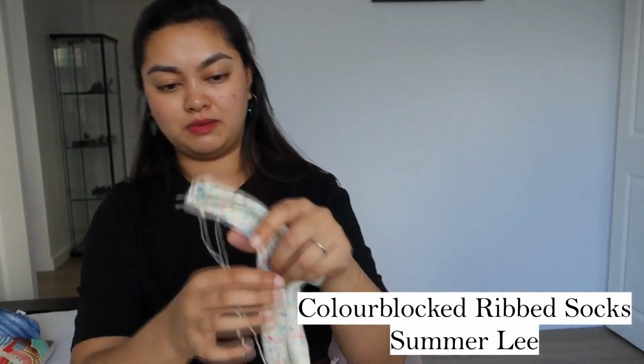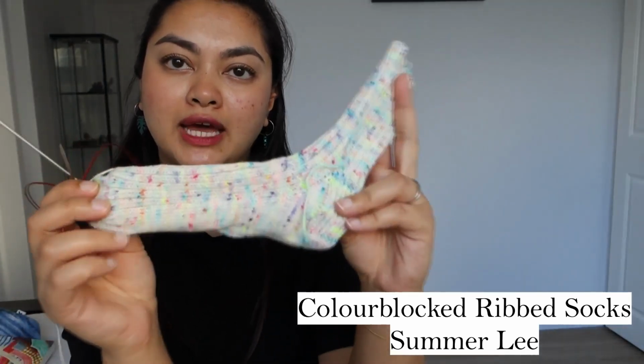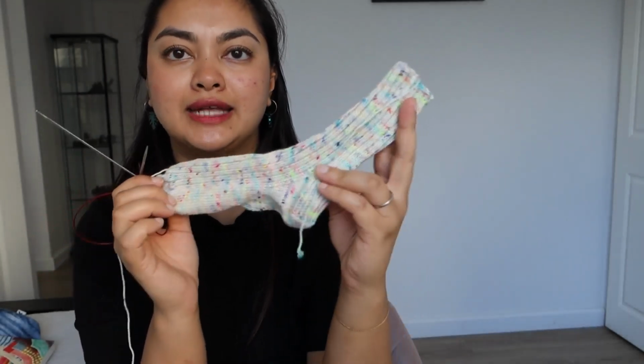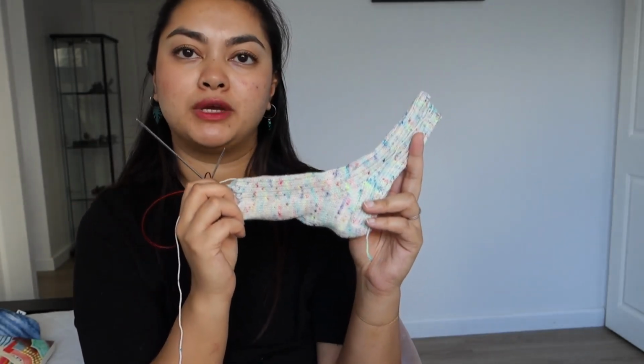So I finished one sock, but I haven't kitchenered off the edge, and I'm knitting this in 3 Cat Yarns sock in the colorway Graffiti. I had sent this yarn to my friend Marina from the Strawberry Pickles podcast.